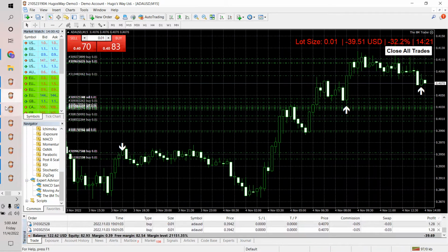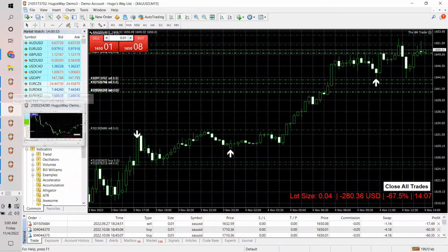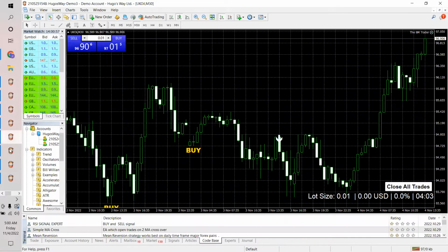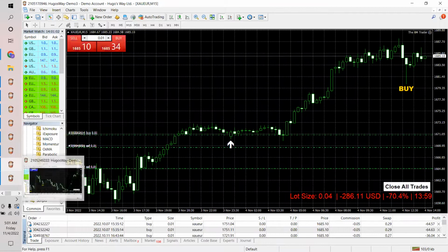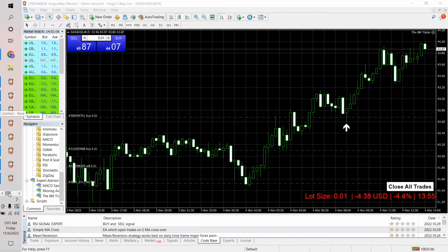So we're already in a couple of buy trades to start off our trading session, one on LTC, one on Cardano. Just taking a look at everything else. We currently do not have any opportunities for gold, platinum, UK oil, silver, gold versus euro, US oil, or Dash USD.